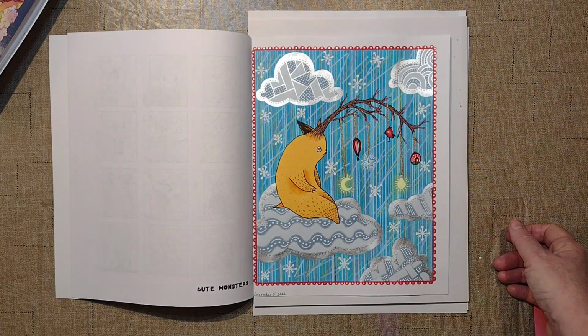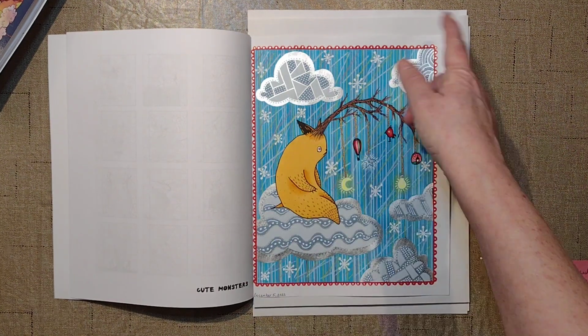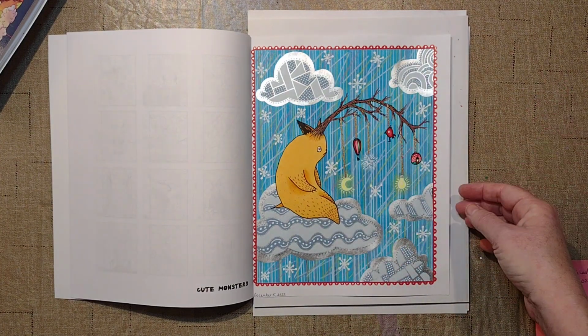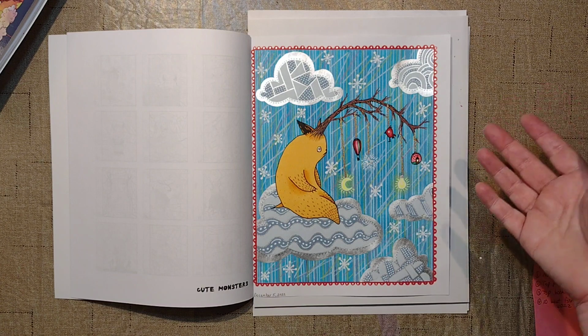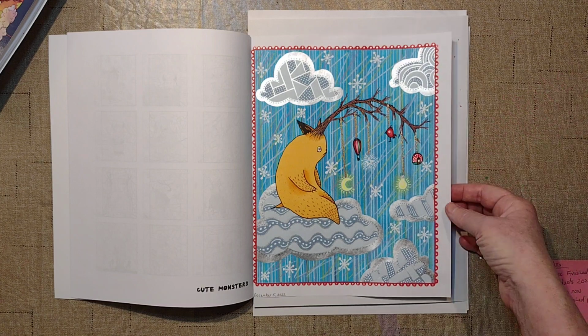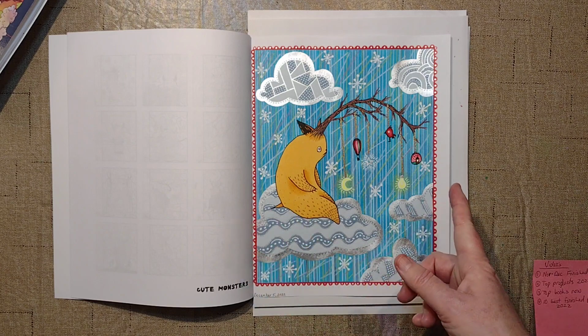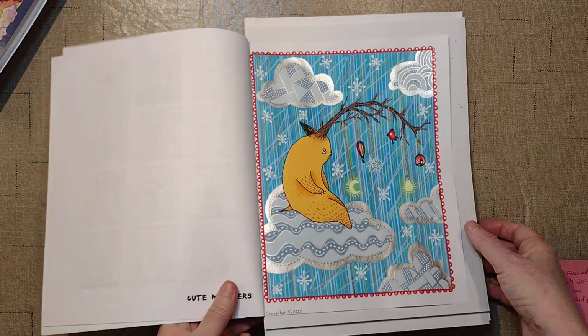I don't know why he's all sad. I tried to put sleet in the background. I don't really know anything about sleet, living in the desert, but I'm trying to make it all colorful. I'm not sure I pulled that off very well, but it is what it is. I do like the clouds. I went doodle crazy on the clouds. Clouds with silver linings.